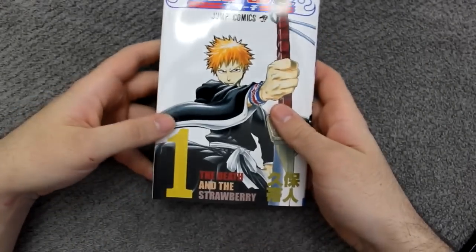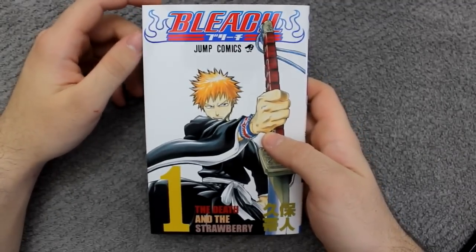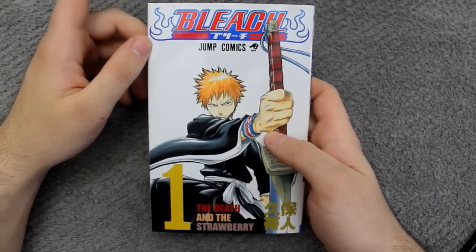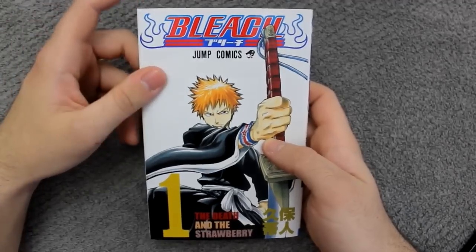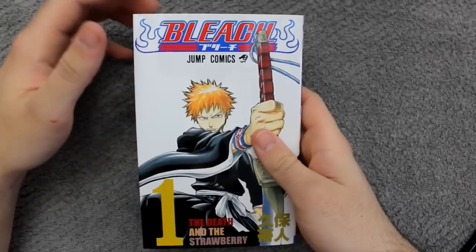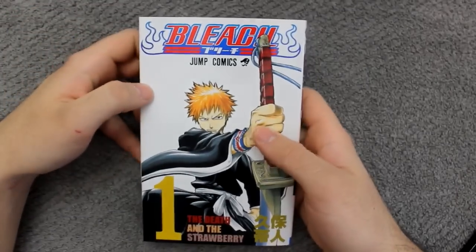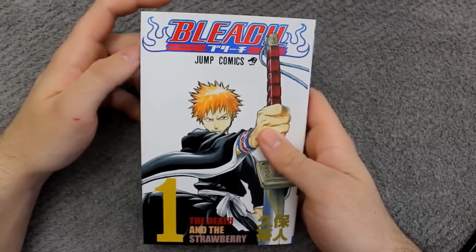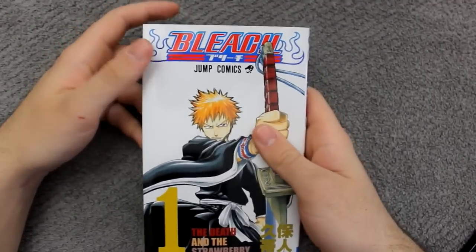The next series, I actually only have one volume, and it is Bleach. I bought this when I was in Japan. I wanted to buy a few manga volumes, and I am following the Bleach manga, so I figured I would buy one of them. I'm not the biggest fan of Bleach. It was really good at first, but at this point it just seems like it's not taking itself very seriously. It's still enjoyable to read and follow, but let's just say it's not one of my priorities.